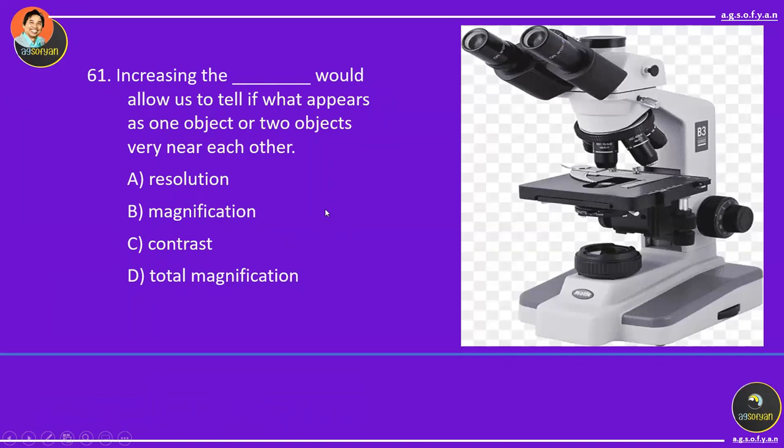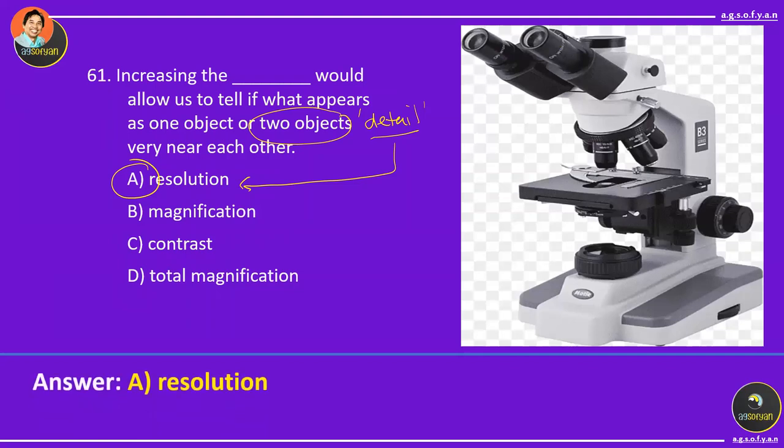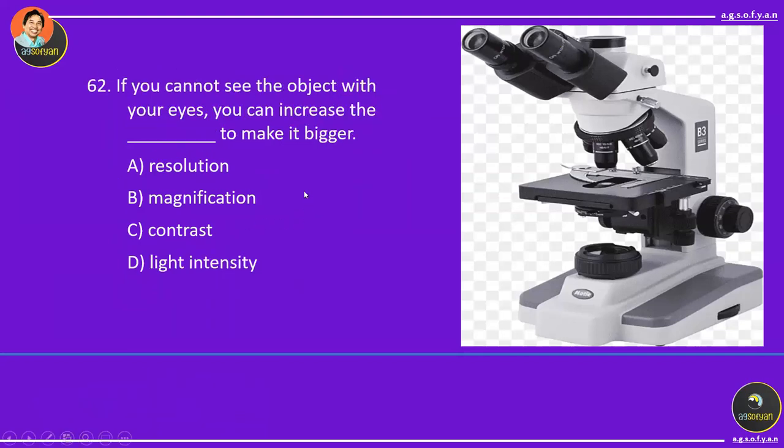Increasing the blank would allow us to tell if what appears as one object or two objects very near each other. So this is actually for seeing detail. So detail is a property of resolution. If you cannot see the object with your eyes, you can increase the blank to make it bigger. So this is size, and size is related to magnification. So you can increase this magnification by changing the objective lenses from the smaller one to the bigger one, or to the high power.